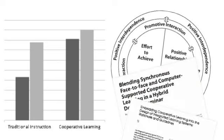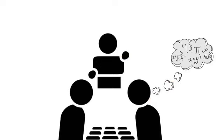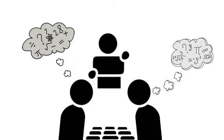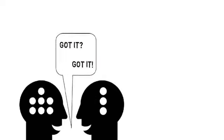Students who engage in cooperative learning learn significantly more, remember it longer, and develop better critical thinking skills. Students who are learning cooperatively are more active participants in the learning process. They are more likely to make friends in class, and they have more self-esteem.